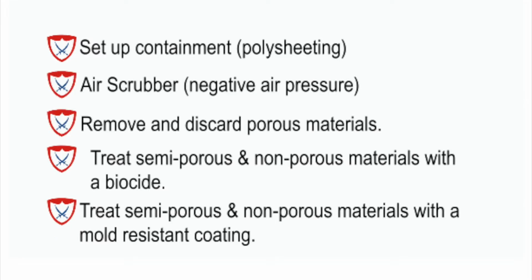So in terms of what the process in a basement like this or in a home like this would be, we come in, we set up containment, and then we put in an air scrubber, which is a machine that creates negative air pressure, keeps the air from exchanging with the rest of the living space while we're working. We then come in and remove all the porous materials. We treat all of the semi-porous and non-porous, so the wood and the concrete, with a biocide. We scrub them down and put on a mold-resistant coating.